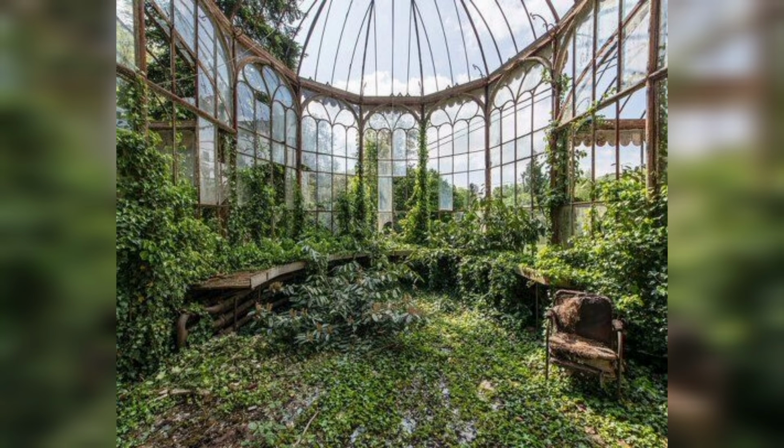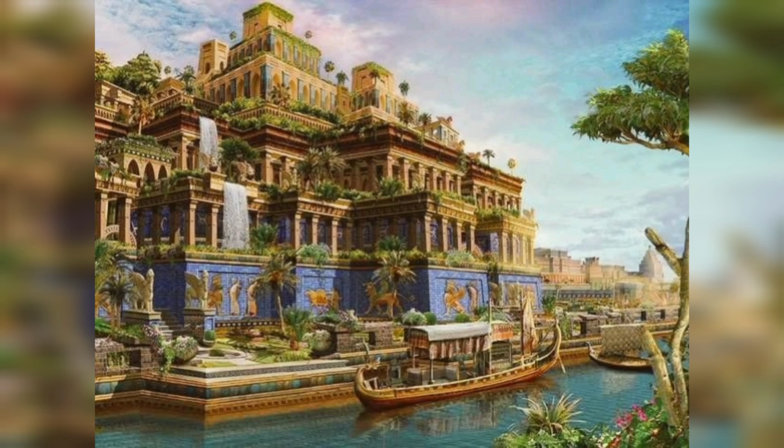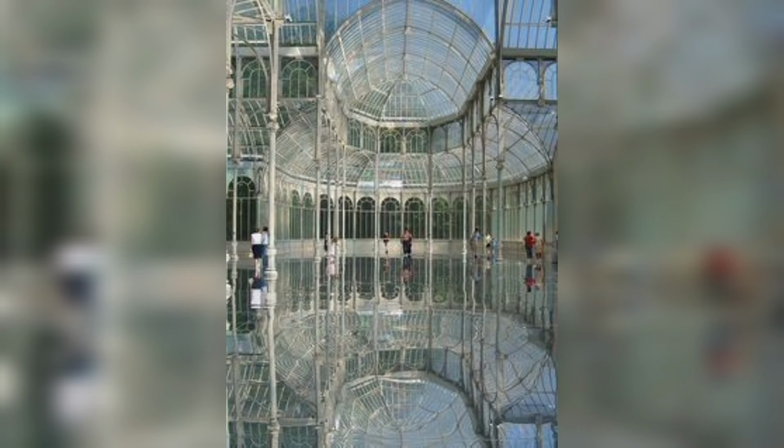Modern adaptations of Victorian greenhouses retain their classic charm while incorporating eco-friendly features and serving diverse purposes, from garden centers to private sanctuaries. Many contemporary greenhouse designs pay homage to the Victorian era while embracing sustainable materials and energy-efficient technologies.